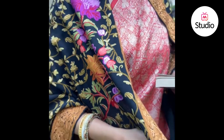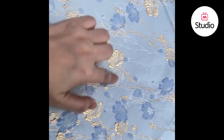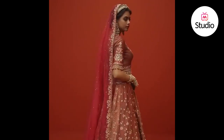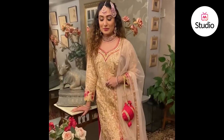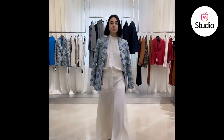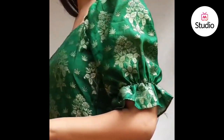The unique thing about brocade is that it usually features a raised floral or figure design that is introduced during the weaving process. Want to look rich and royal? Just add some brocade to your look. When styling an opulent fabric such as brocade, stick to more solid and simple silhouettes.